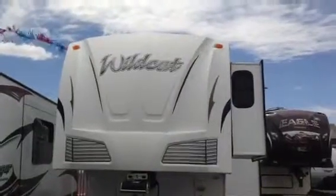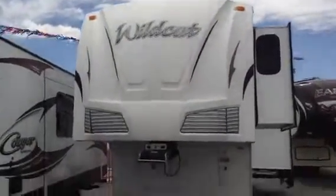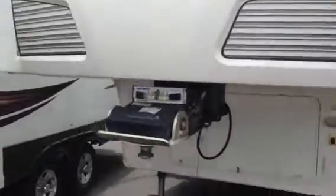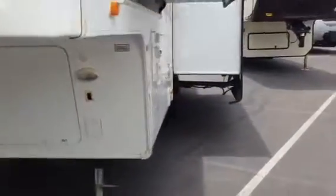Hi folks, this is the May Special 2009 Wildcat by Forest River. This coach has been very well kept, featuring a Trail-Air hitch on front, Trail-Air pin box. One of the smoothest riding pin boxes that you can find. Like I said, this coach has been well cared for.